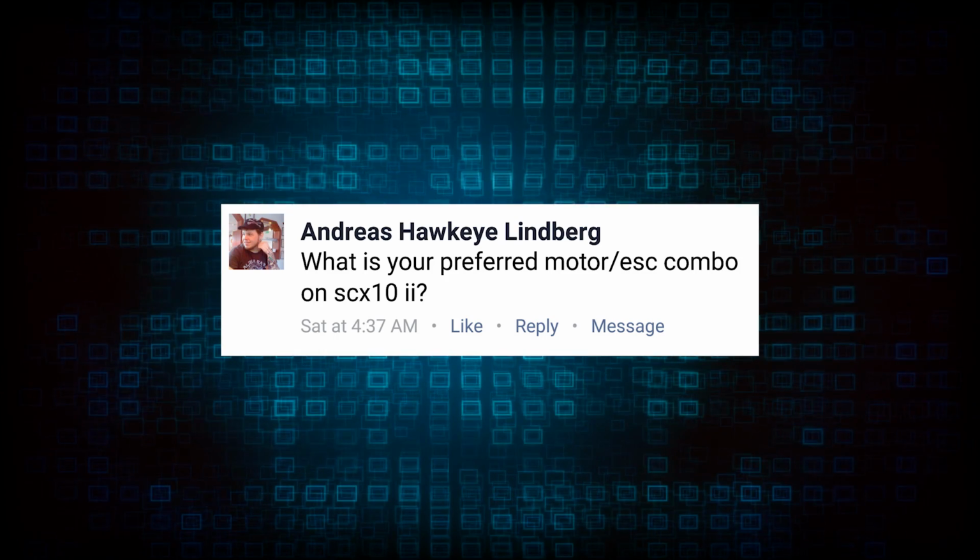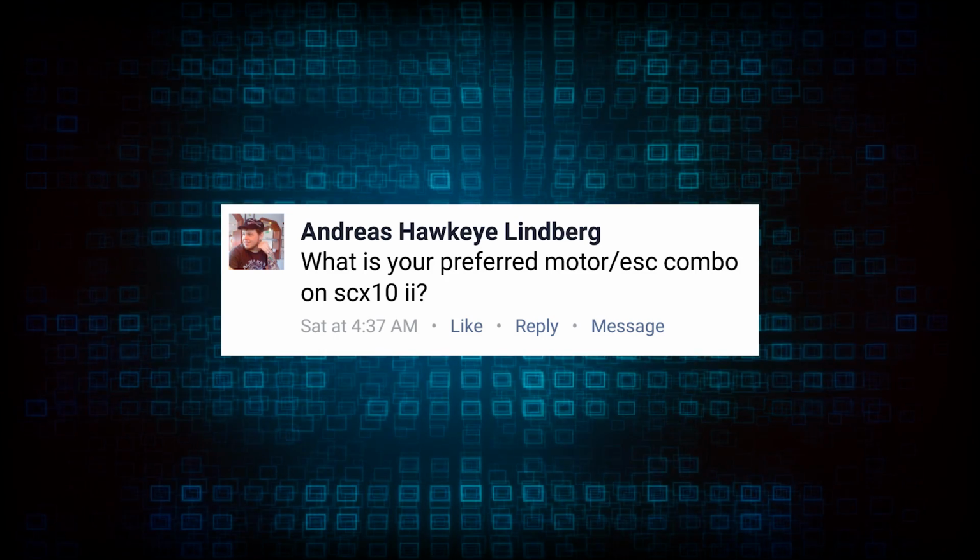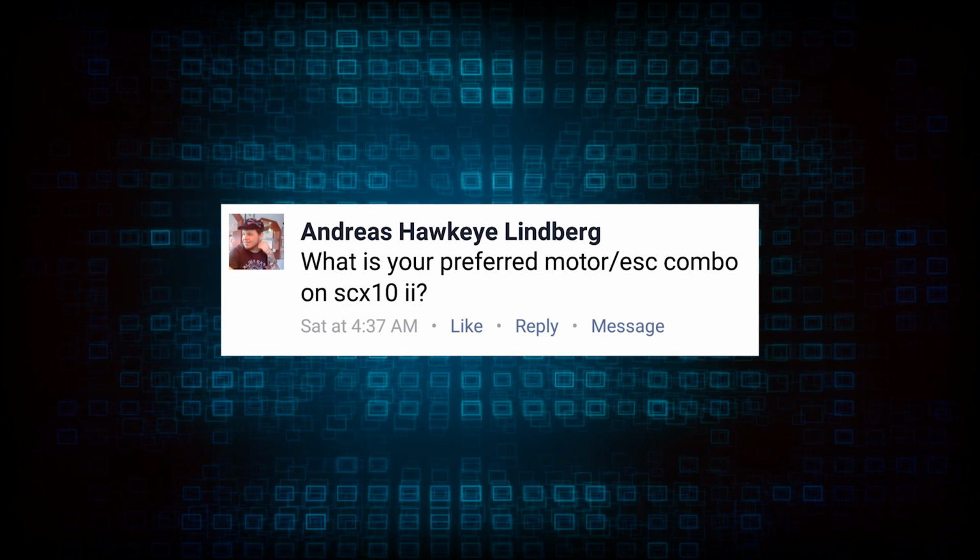First question. What is your preferred motor / ESC combo on the SCX-10 II? Right now I am running the Tekin 35 turn brushed motor on there with the Holmes Hobby ESC, very similar to the Axial ESC. That is all I've been running on my trucks. I like that setup. It's done me very well. That, and I just never really got around to trying anything else.